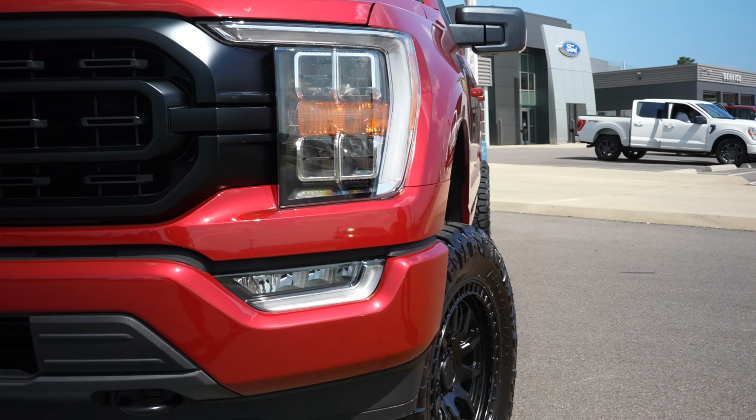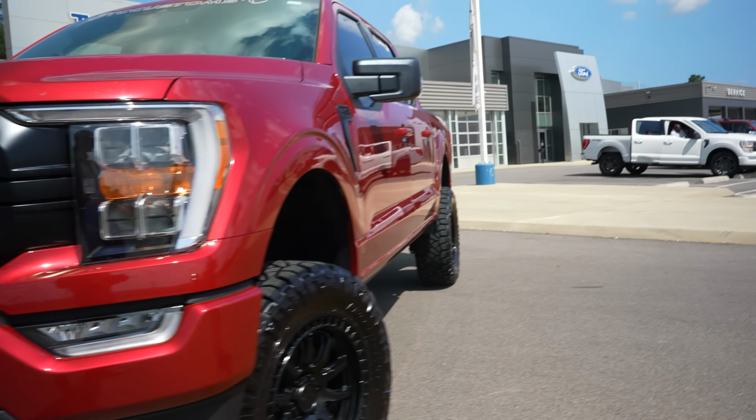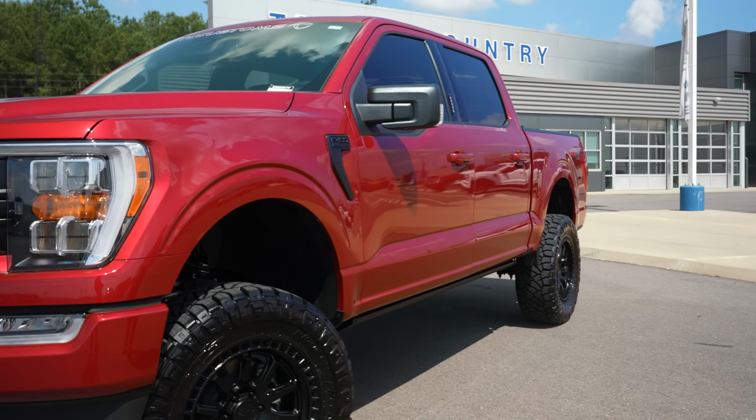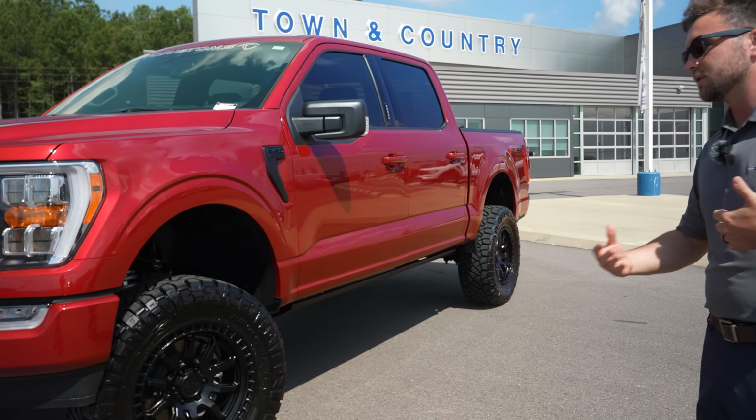We do like to keep our trucks what I like to call mature. We don't like to have them sticking out real far, but we also don't want them sunk in. We definitely still want it to be aggressive, just not overly aggressive.